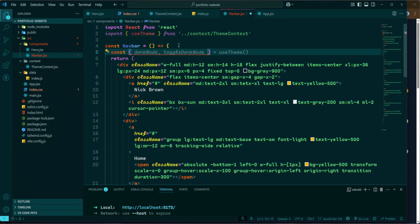We have here dark mode, toggle dark mode, and use theme function. As you remember, dark mode stores the current theme state, true for dark mode and false for light mode. As for the toggle dark mode function, it allows us to switch the theme when the user clicks the toggle button. Now, let's add the click event to the dark mode toggle button.